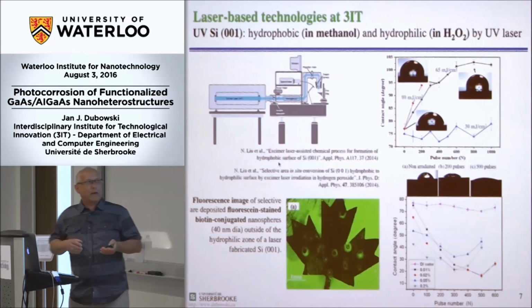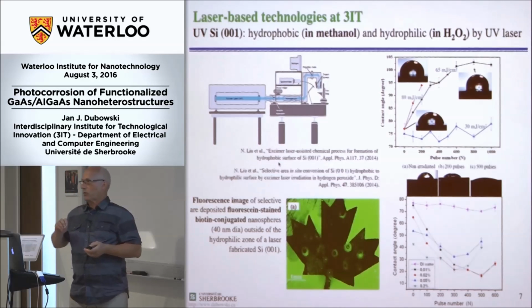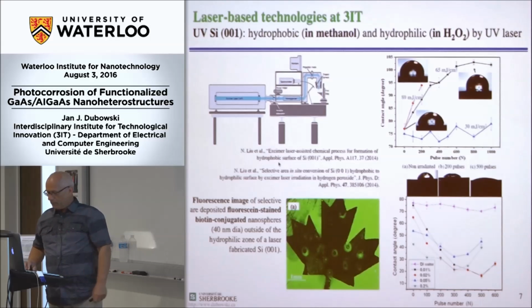And here you have an example of how we created a hydrophilic surface of silicon by irradiating this area through the mask, and then we dip the whole wafer in the solution with fluorescently stained, biotin-conjugated nanospheres that were able to attach themselves to the unprocessed area of silicon, and the area that was processed was supposed to be dark. We have some defects here, but that's the basic concept of this approach.